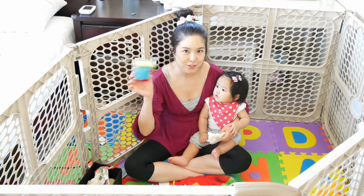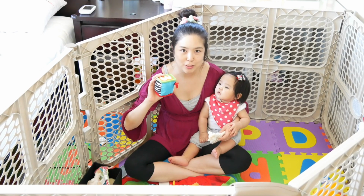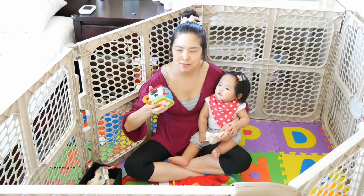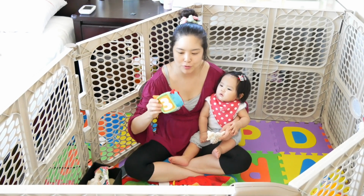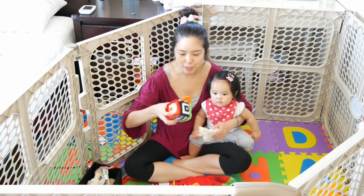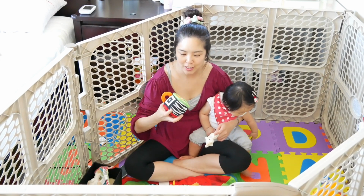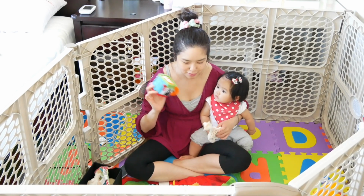She likes to shake it like this, and right now she actually spends a lot of time looking very intensely at her toys. So for example, if it's this toy, she would look at all the sides, and she'll spin it around to look at it from all angles, and then shake it really fast because it makes noises.